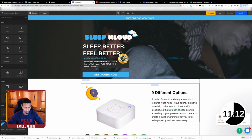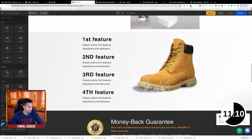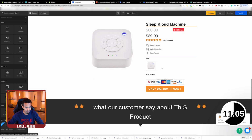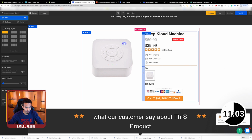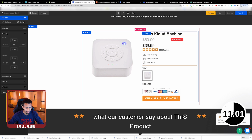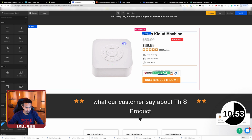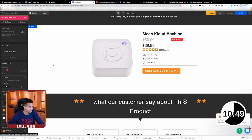Okay, so pretty much have this set up, and obviously we don't need this part, so we're gonna delete it. We're gonna keep this part, and we have this. We don't need swatches since it only has like one variant. I'm gonna delete this part. Delete the swatch. We don't have sizes. We're gonna delete that. I don't like the guarantee safe checkout whatever stuff. So I'm gonna change this to get yours now again. Yours now.